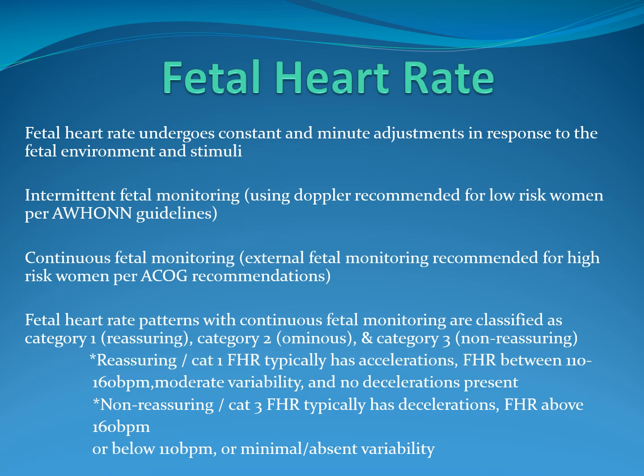Reassuring category 1 typically has accelerations present, moderate variability. There's usually not decelerations. The heart rate's in the normal range, 110 to 160. Non-reassuring category 3 fetal heart rate typically has decelerations, especially late decelerations, which are very concerning. Those are decelerations that dip after the contraction occurs.